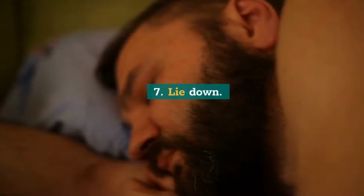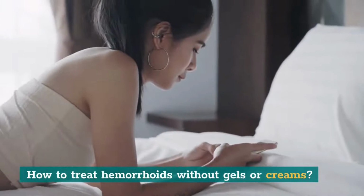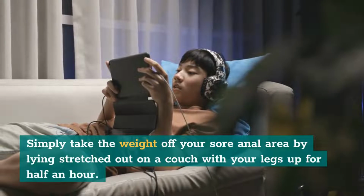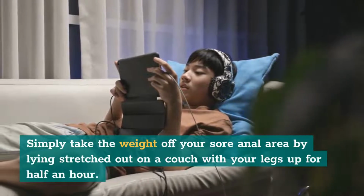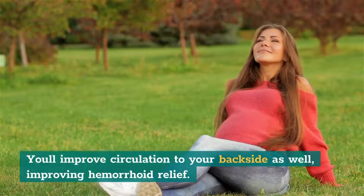7. Lie down. How to treat hemorrhoids without gels or creams? Simply take the weight off your sore anal area by lying stretched out on a couch with your legs up for half an hour. You'll improve circulation to your backside as well, improving hemorrhoid relief.